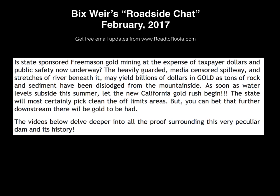The heavily guarded, media censored spillway and stretches of river beneath it may yield billions of dollars of gold as tons of rock and sediment have been dislodged from the mountainside. That's a big statement. Where do you get billions of dollars in gold from what happened so far, at least, at the spillway? I don't see it at all, and I don't think they're hiding anything nefarious as far as gold mining.